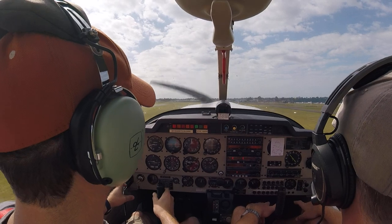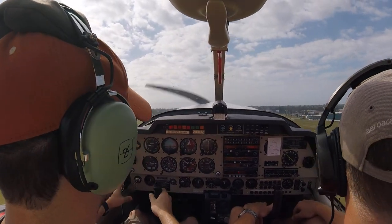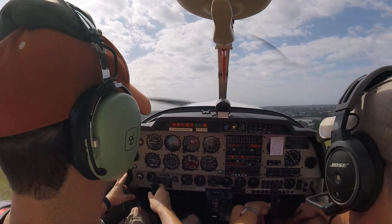Charlie Golf Tango, downwind, touch and go. Charlie Golf Tango, number two, follow traffic now on final. Number two, follow traffic, Charlie Golf Tango. Goodbye, Victor. Victor, runway right, touch and go.